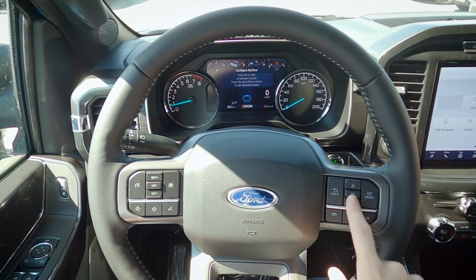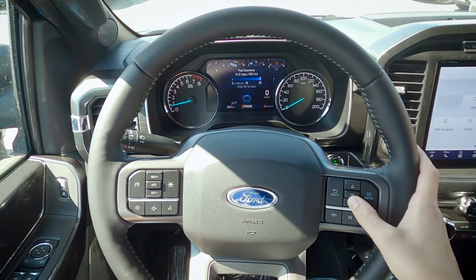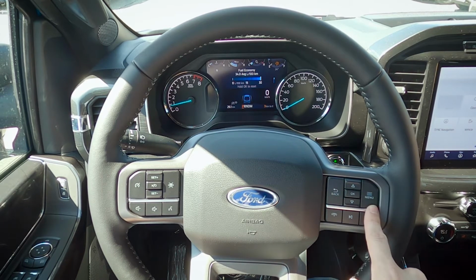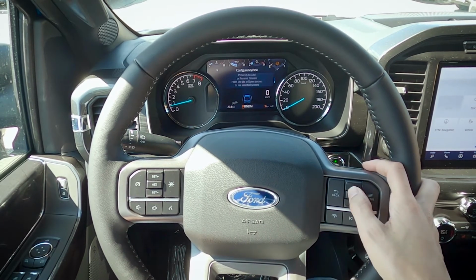Along the right-hand side, this is going to be the configuration buttons for that middle instrument cluster screen. So we can go up and down with it, and we've got a few different options that are available as well. So let's kind of dive into it a little bit. Now this is going to be our basic back button, this is going to be the basic menu button, our up and down, and then the OK. So let's move up and down and go through a few different things.